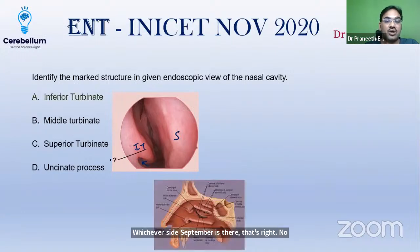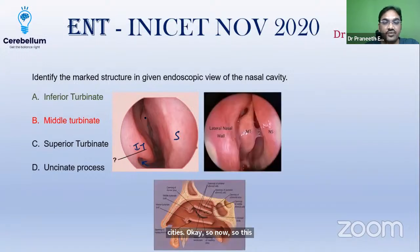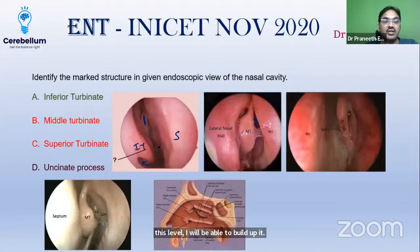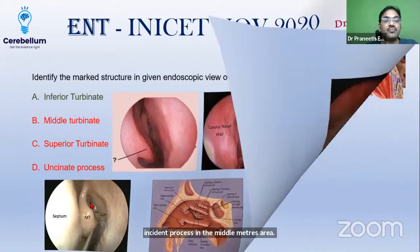Okay. So now, this is middle turbinate. If you see here in this area, this is the middle turbinate. If I pass my scope till this level, I will be able to see the middle turbinate. Even still superior in this area, if I go, I'll be able to find the superior turbinate. Right? And this is the uncinate process in the middle meatus area. Okay. So this is your uncinate process here in the middle meatus area.